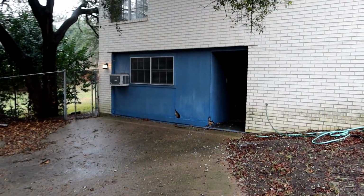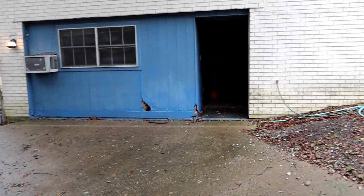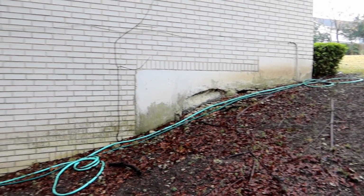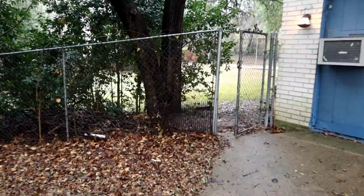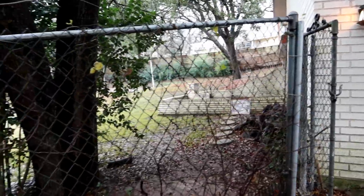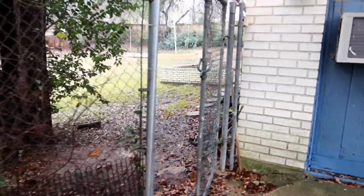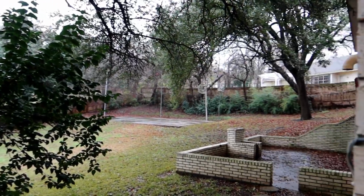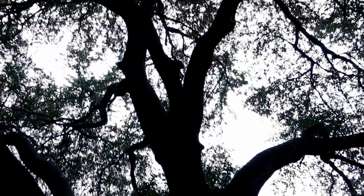See, I think this was at one point a garage. It looks like they've kind of transformed it into a bedroom of some sort. I see some water damage there. I'm also a little concerned about the foundation problems here, which could be part of the issue. Like I said, nice little entertainment area there. Big, massive backyard. Flash would love this. I love this big tree back here. I love trees like that.